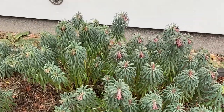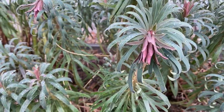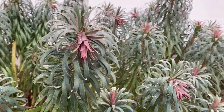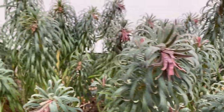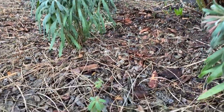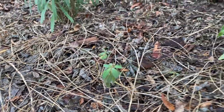This winter, it looks a lot better. Very happy with that. Just loving these mauve color tips that it produces. And this is where it got to start flowering at one point this year, but even better, this shows me how happy the plant actually is. I have got offspring. I've got little seedlings here. There's more at the back.